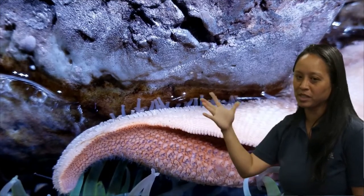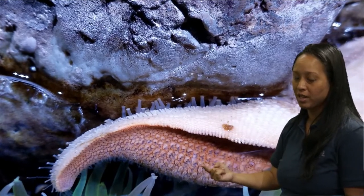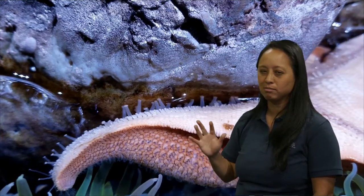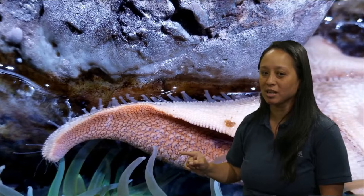One other cool thing to notice is, look at the actual, so this is the bottom, all right? This is the bottom of the sea star, so it's stuck to the rock. You can see the rock right there. So this is actually the top of it, the colored part of it right here. And so it's sort of this peachy orangey color with a little bit of purple on it. And it's actually pretty rough, which I think is really interesting about sea stars.